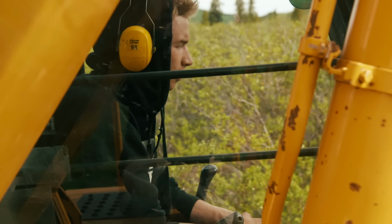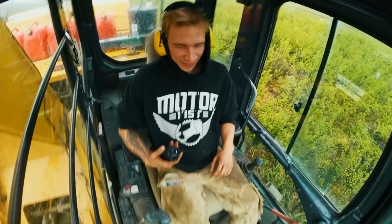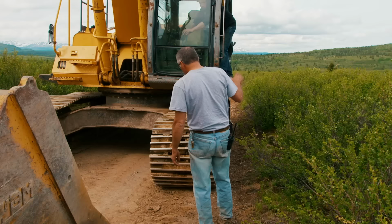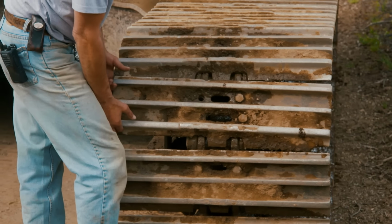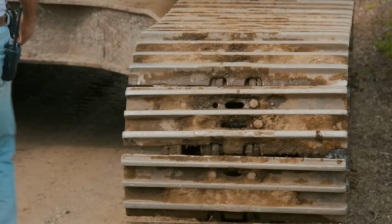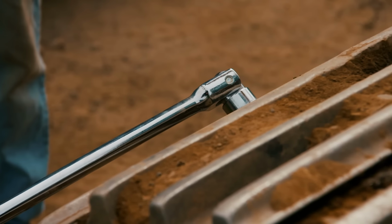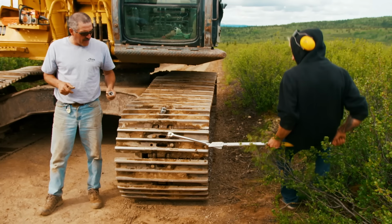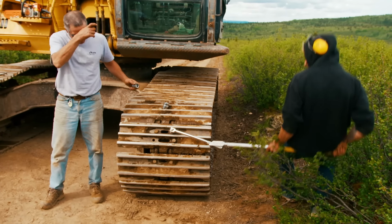I'm rolling along, watching my pad in front of me, and all of a sudden, just noticed my track hanging off a little bit, so I came over and it's missing 2 bolts. There's no way I'll snap this, eh? Yeah, just don't fall on your ass. Well, I can't control metal breaking or not breaking.